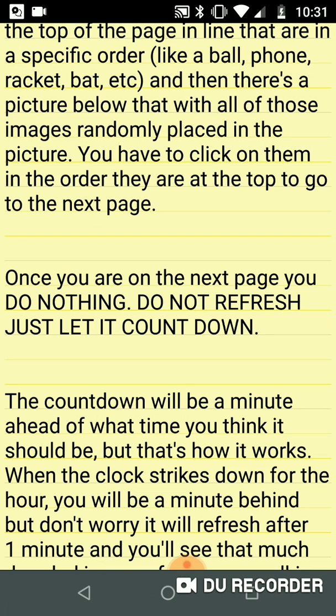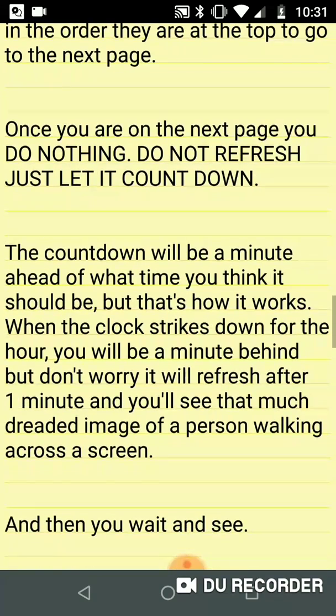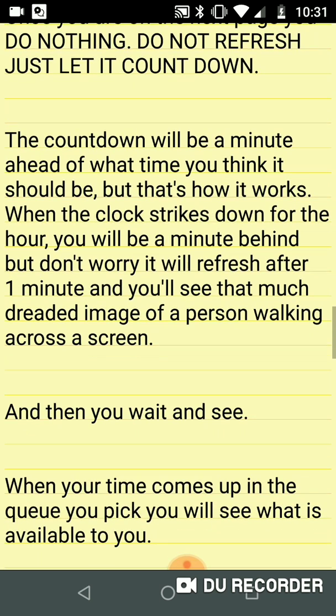And then once you go through that, it'll redirect you to the next page. And don't do anything. Don't refresh. Just let it count down. The countdown will actually be 1 minute behind the time you think it should be. What I mean is, let's say at 3 o'clock, you'll think, oh, I should be in the queue. You're still gonna have 1 more minute. It's just 1 more minute behind for some reason.